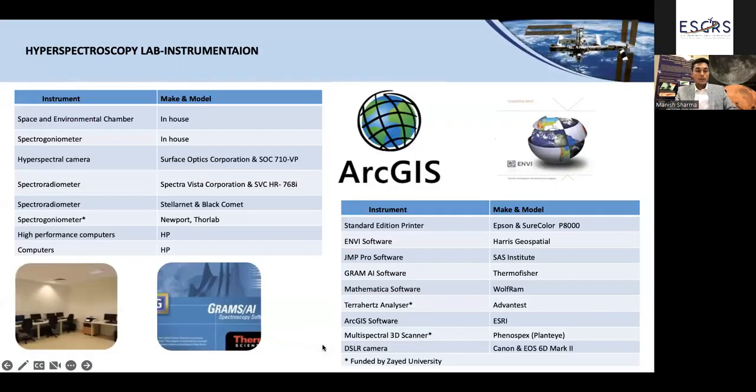So in the hyperspectral laboratory at Zayed University, we have a space and environmental chamber in-house. We have the spectrogoniometer in-house that I showed you in the last slide. We have a hyperspectral camera, which is really high resolution, up to 1,000 nanometers. It can cover a big image and gives spectral information of every small pixel of the area. We also have a spectroradiometer from Spectra Vista Corporation, which has 768 bands at a really narrow resolution to see the spectra of the area and to validate remote sensing studies and many other things.